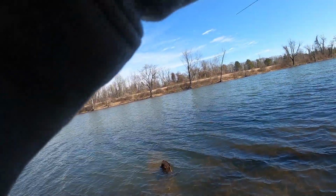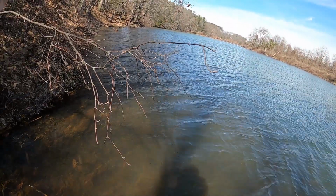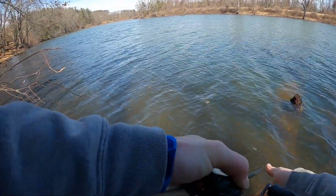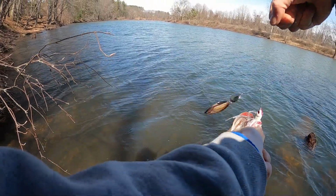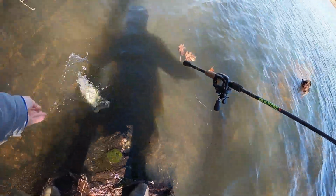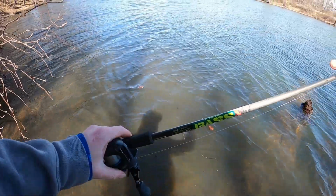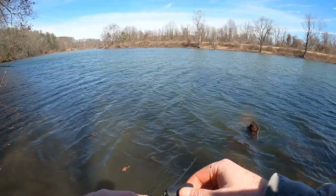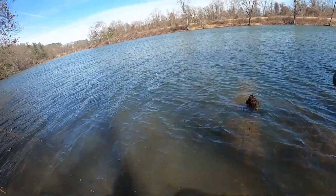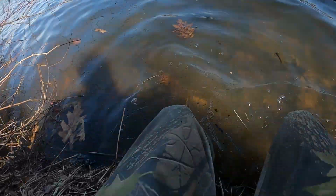There we go, there's a fish. Feels like a nice one. It is a nice one. Get up here. Yes, sir. That's number 2 today. That is a solid bass. Let's go. I will take that. Ouch. That hurt quite a bit.